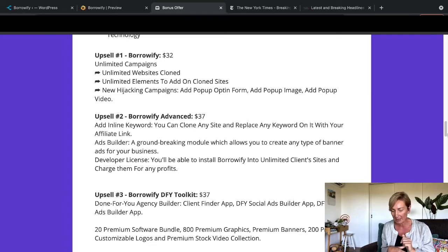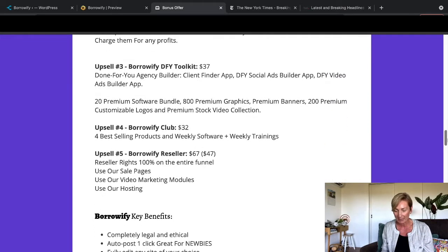Upsell 2 is Borrowify Advanced, which is $37. Add inline keywords. You can clone any site and replace any keyword on it with your affiliate link. Ads Builder, a groundbreaking module which allows you to create any type of banner for ads for your business. Developer license, you'll be able to install Borrowify into unlimited client sites and charge them for any profits.